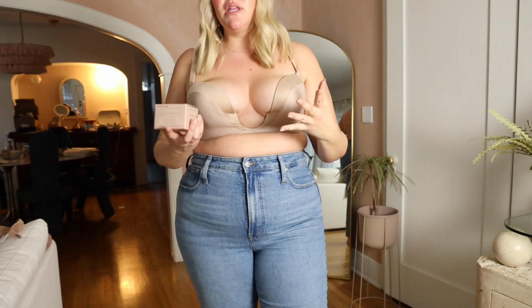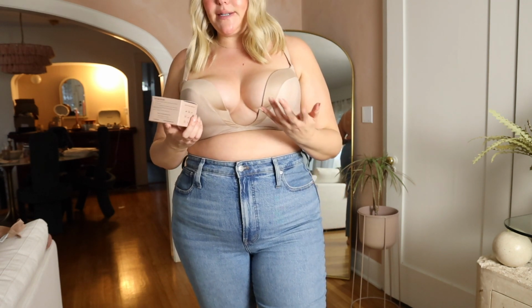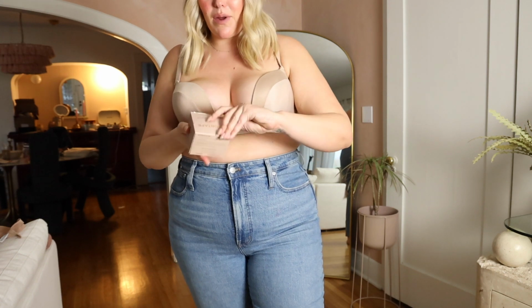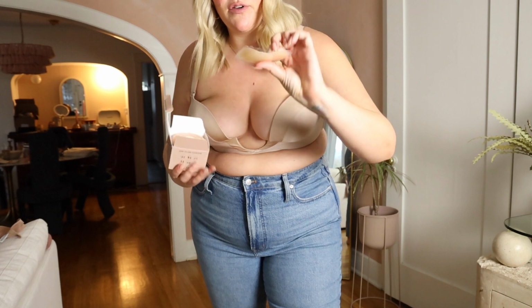There's a million different ways. I know that I think Skims has some too, but I like Ube tape. It's a little pricier. I just think it's worth it. It's organic bust tape, but I don't know why it needs to be organic. Maybe it's cotton or something. But anyway, what I like about it is that it comes with these two little nipple covers here.